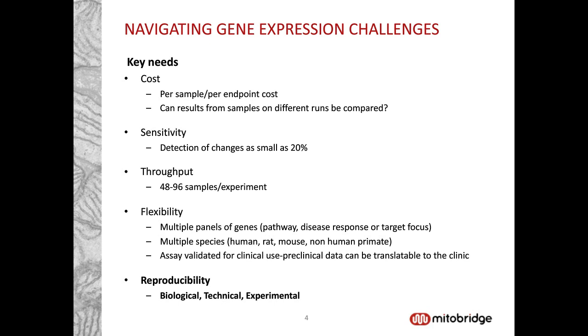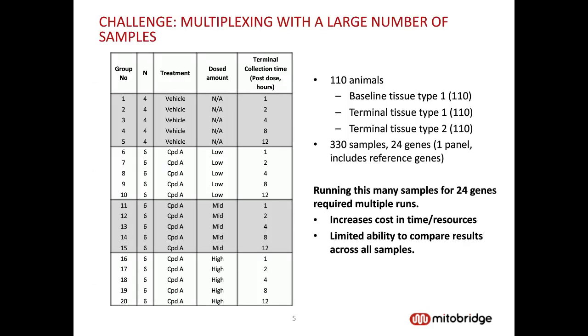So here, this is a description of a typical animal study that we're running. It's one of the larger ones, but it gives you an idea of why this can be challenging in a qPCR system if it is not able to handle a large number of samples. In this experiment, we have multiple groups that are challenged with a compound at different concentrations, low, medium, or high, and a vehicle group.